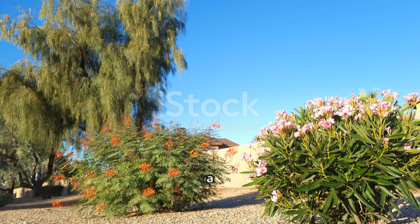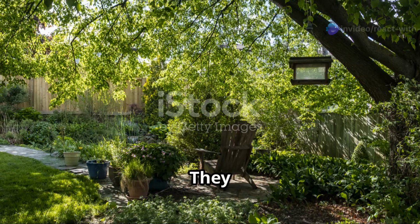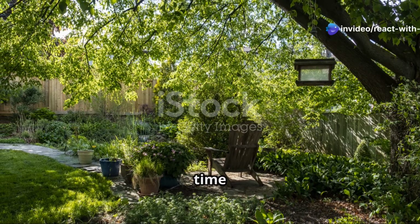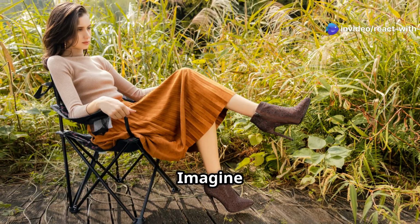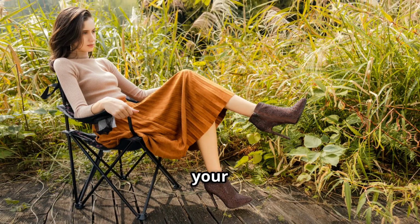Drought-tolerant gardens offer a multitude of benefits, extending beyond their water-wise nature. They require less maintenance, freeing up our time for other pursuits. Imagine spending less time watering and weeding, and more time simply enjoying the fruits of your labor.